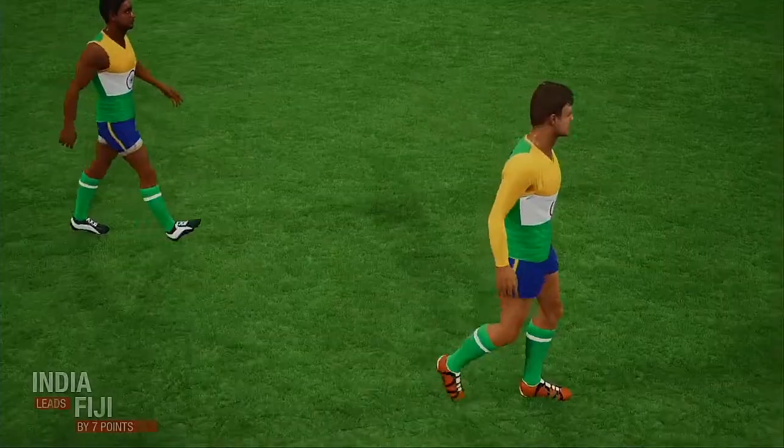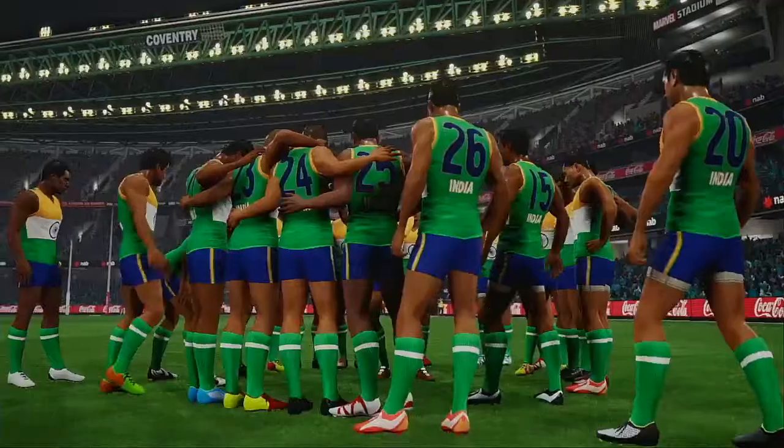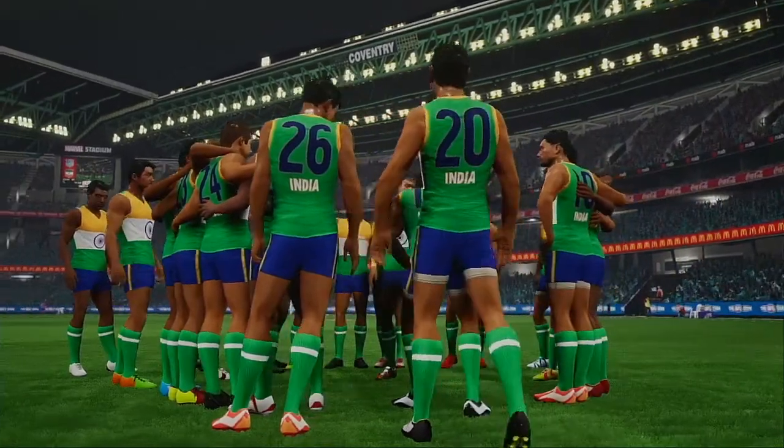Gary, your thoughts on the first quarter? India should be pleased with how they've started. If they can build on that quarter, they'll be hard to stop. A slow start to this game for both sides. Nobody really establishing their dominance early.